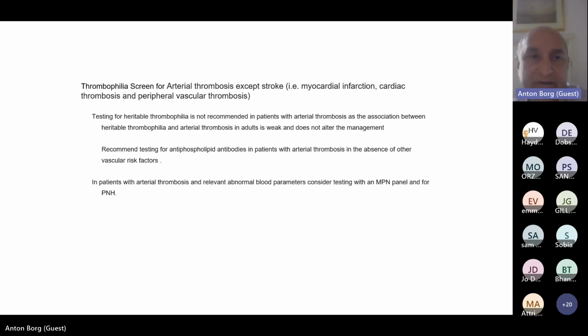Going on to thrombophilia screen for arterial thrombosis, excluding stroke. So thrombophilia screen, that is for heart attacks and other cardiac thrombosis and peripheral vascular thrombosis. Heritable thrombophilia testing is not recommended because they just don't give rise to arterial thrombosis. And so what's recommended is checking for the lupus anticoagulant and antiphospholipid antibodies in the absence of the much more common vascular risk factors.